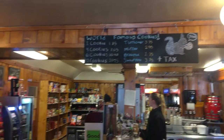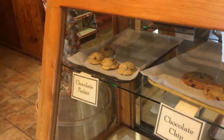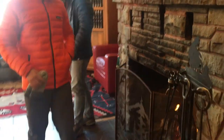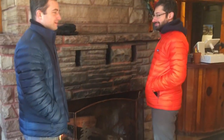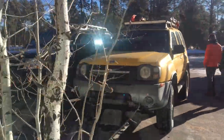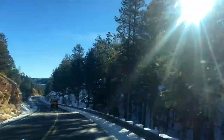So at Jacob Lake, you have to stop in and try their world famous cookies. They had a fireplace which provided some glorious heat after a freezing ice cold night. I feel like this might be cheating. Cookies in hand, we hopped back into the vehicles and we're on our way to White Pocket. Cookies are breakfast, right?